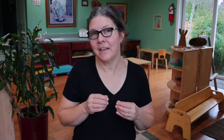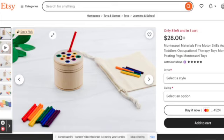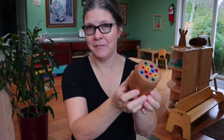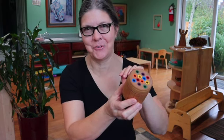But the absolute favorite from my classroom, that just gets used over and over and over, and I rarely rotate it off the shelf because the young children love it, the older children love it. Even though it has a certain purpose, it can be used in a lot of free-form activity as well. And that is this little peg box. It's so beautiful. It's an investment, but as I have said, it's a Montessori toddler toy.